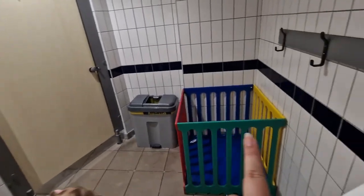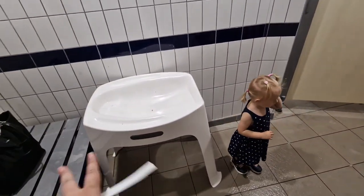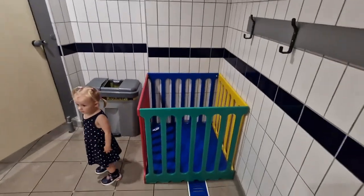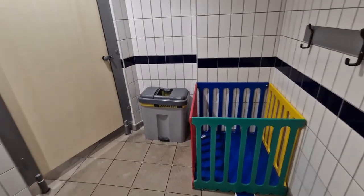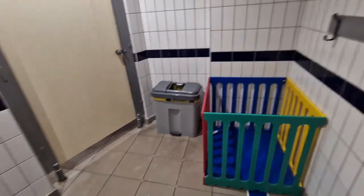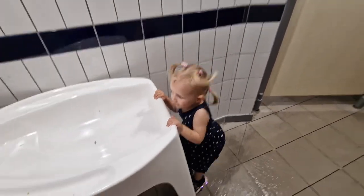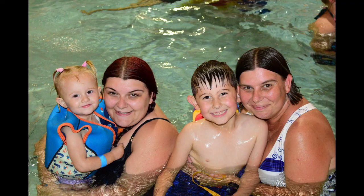So we'll just point out they do have big family changing rooms with nappy disposals. They do have a pen if you need to put your child in it. And there's obviously like the baby change area. Big bench, so plenty of room. Now unfortunately, we're not going to be taking it in with us today just because obviously there is a lot of children that come in here and I wouldn't want to spoil anybody's fun. So, Robin, you excited? Yeah. So we're going to go swimming and we'll speak to you after we've done our session.